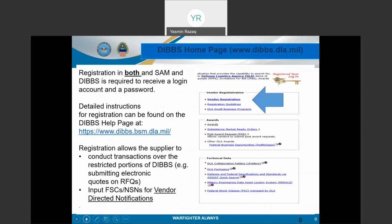This is a screenshot of the DIBS registration page. You can view solicitations in DIBS without registering. However, if you want to participate in online quoting, then you have to be registered in DIBS. Detailed instructions are available at the DIBS help page. There is a multi-step authentication process to be allowed to register in DIBS, so the sooner you start the process, the sooner you'll be able to start quoting.